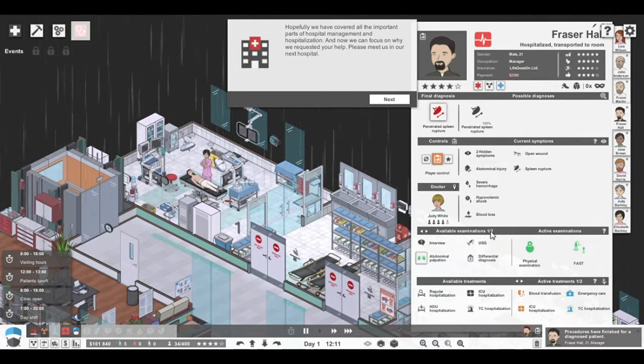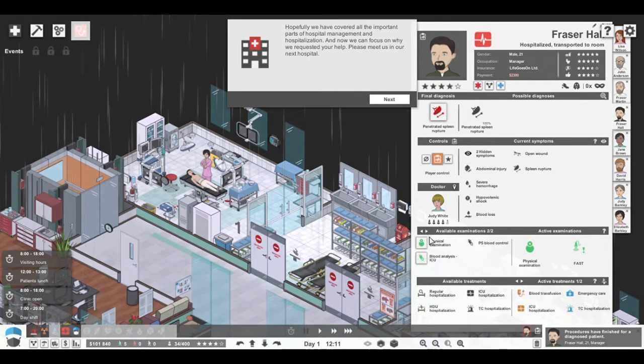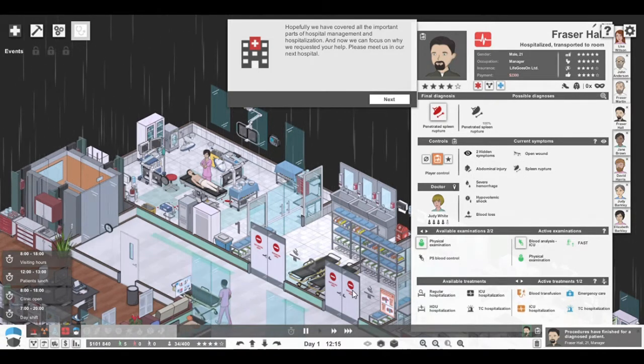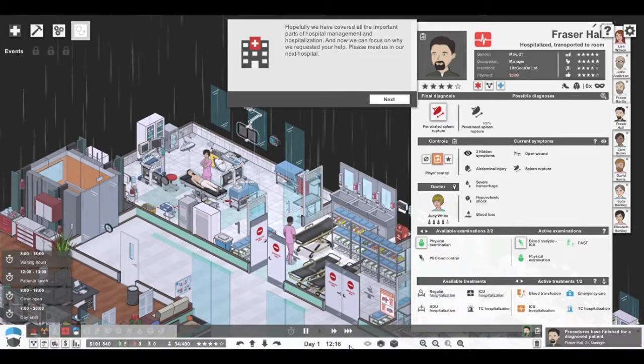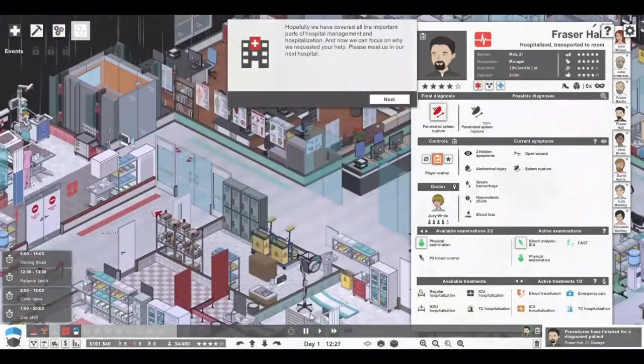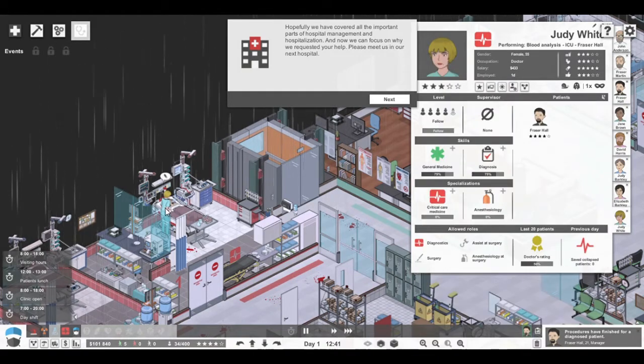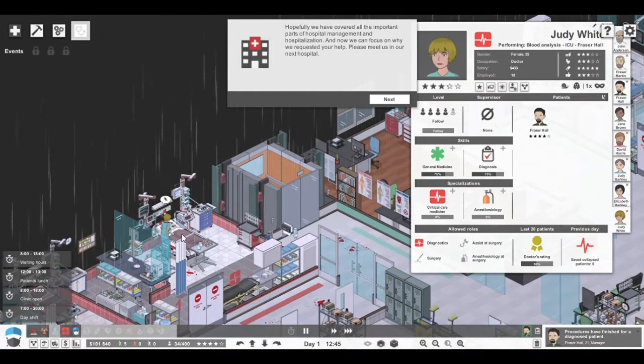Yeah, there are still two hidden symptoms. What should we do then? Okay, so we should go for blood analysis, I think. I know he's punctured, so let's try and discover what else we have here before Mr. Hall dies. Speed up things a bit. Okay, you're back there. Who's treating him now? Judy White. Okay, Ms. White, I don't know. Go on and treat the guy.